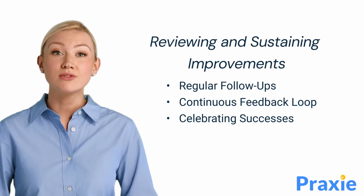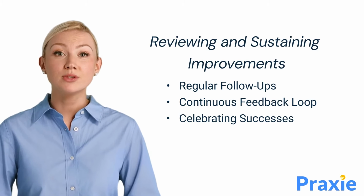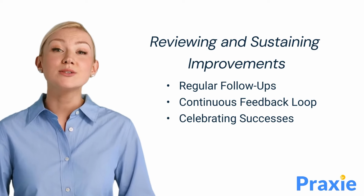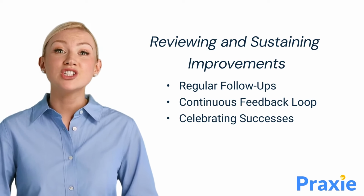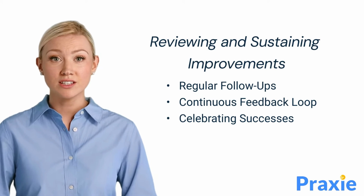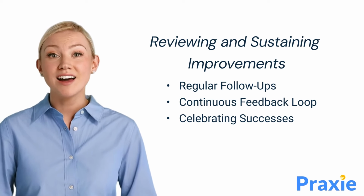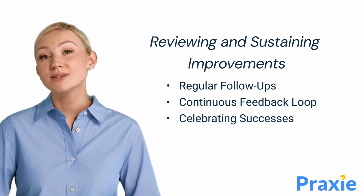Review and sustain improvements by conducting regular follow-ups to assess progress and address any new issues. Establish a continuous feedback loop, encouraging employees to share their observations and suggestions. Celebrating successes, even small ones, is important to maintain morale and reinforce a culture of continuous improvement.